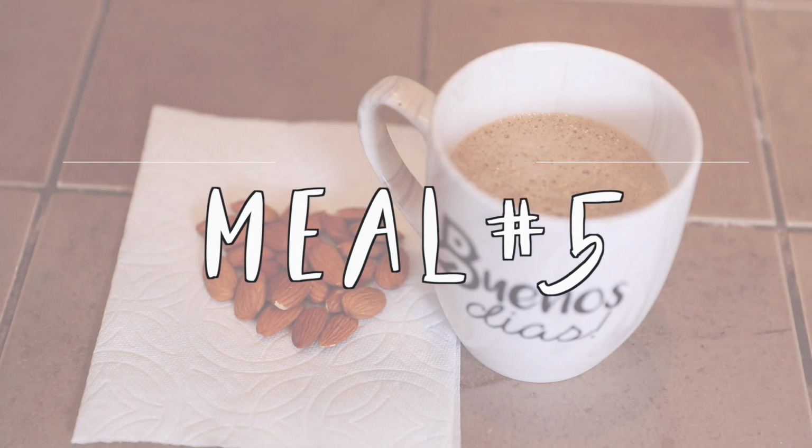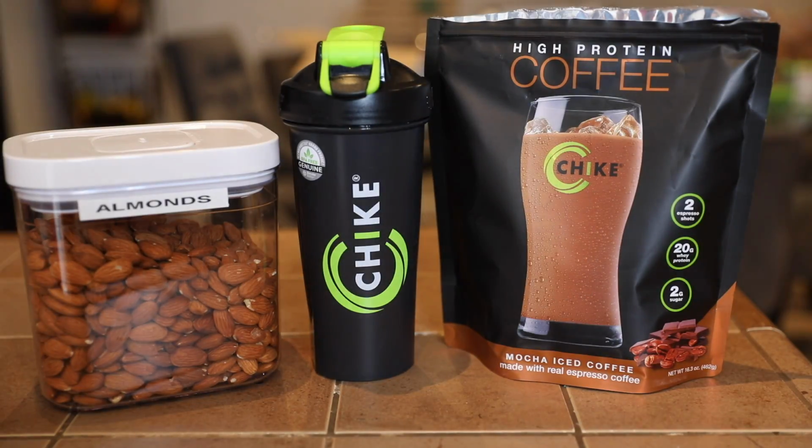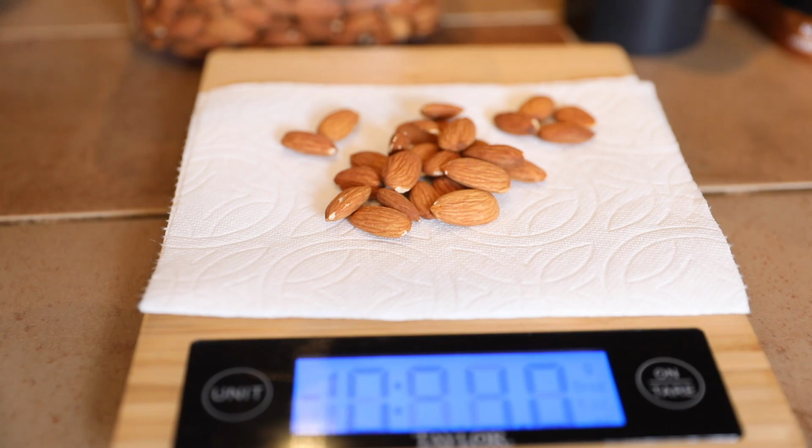Next, my meal number 5 is going to be my other snack, which is one that I always, it's like my go-to. I love it. So all you need is almonds and protein coffee. So I'm gonna go ahead and weigh my almonds. I only do 1 ounce of almonds.